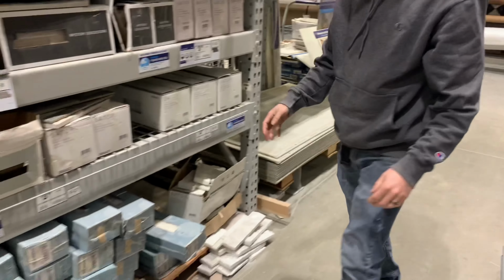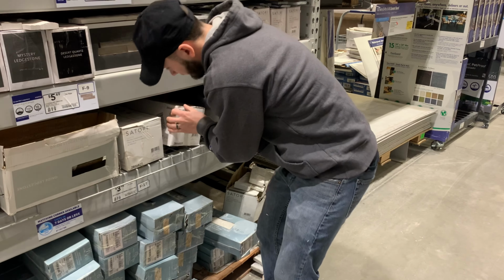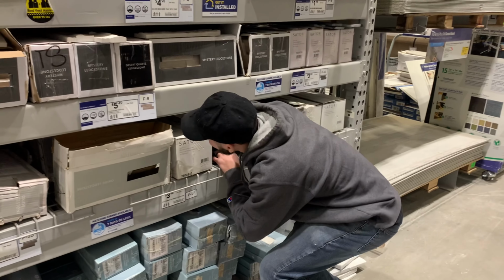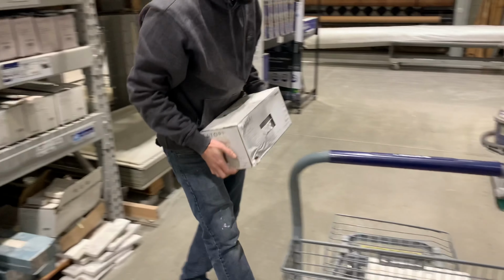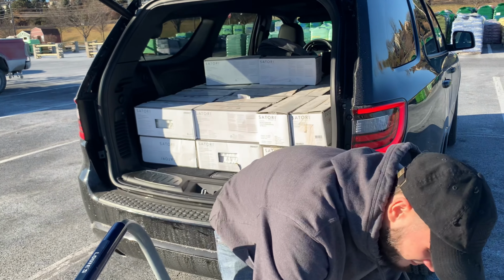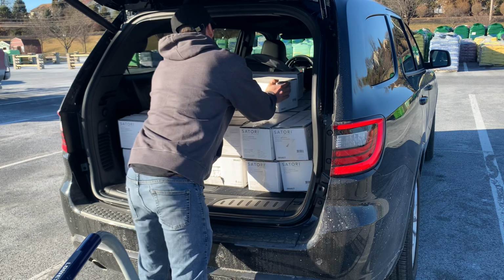All right, this is round 3. We went to a second store and they literally had none, so we need a few more boxes from here. He said we gotta go straight home. That is mucho dinero on the trunk.